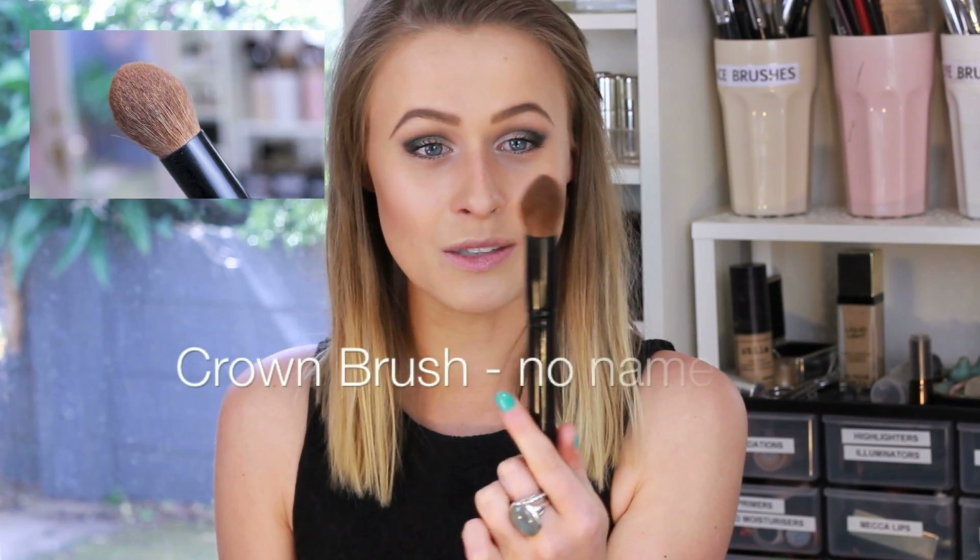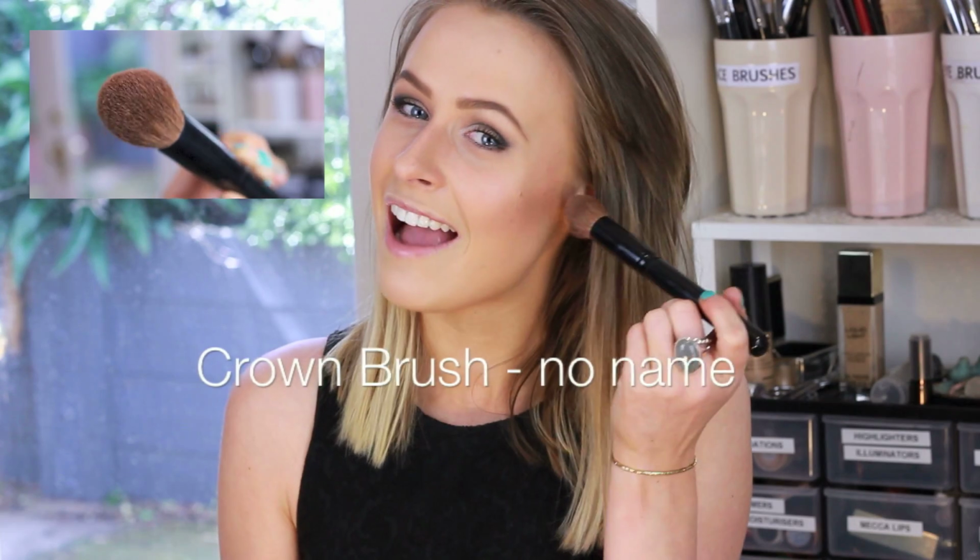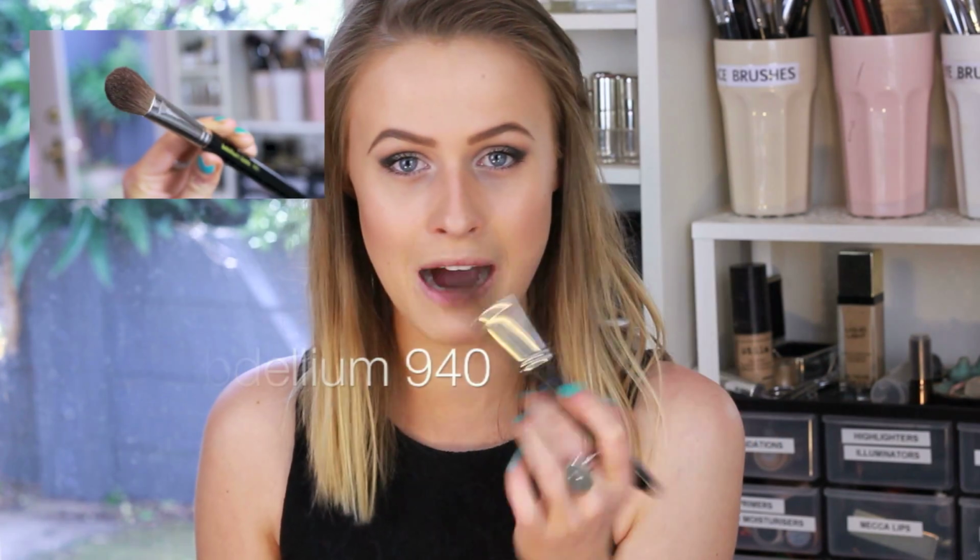Same kind of thing with this one. This one is slightly more tapered. Oh, it's definitely more tapered. And I just thought that you would get that really, really sharp line. I thought this would be good for creams as well. I found that this is really, really good for underneath the eyes, just setting my concealer.